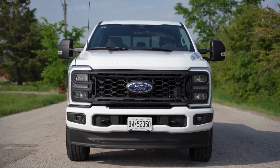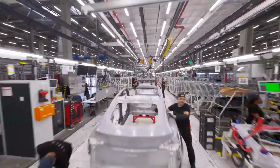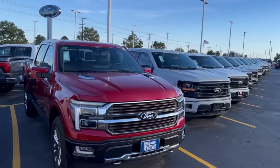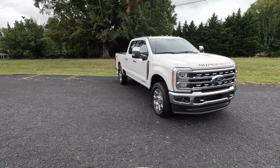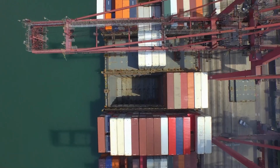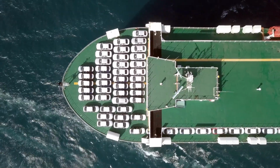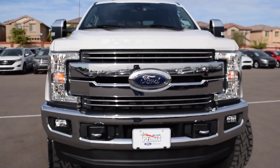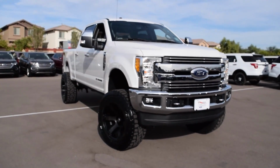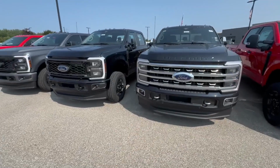One of the biggest issues facing the Ford F-250 is the fallout from the supply chain crisis. When vehicle production was limited due to chip shortages and manufacturing delays, dealerships took advantage of the high demand and slapped massive markups on these trucks. Buyers, desperate to secure one, paid far more than the manufacturer's suggested retail price, believing that supply shortages would last for years. Unfortunately, that assumption backfired. Now that supply chains have normalized and new models are rolling in, the artificially inflated values have come crashing down. The depreciation of the Ford F-250 has been staggering. Trucks that once sold for $150,000 or more are now worth less than half of that on the used market.